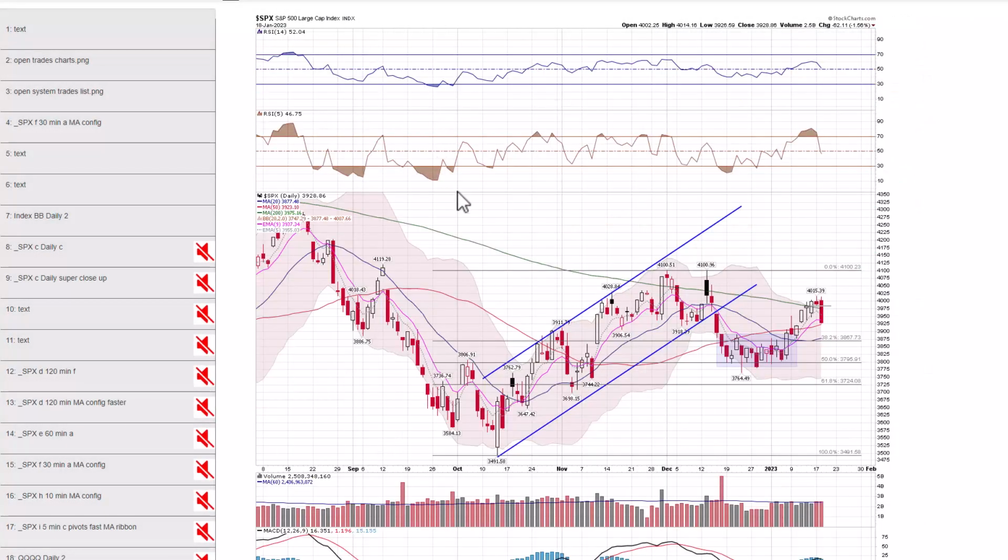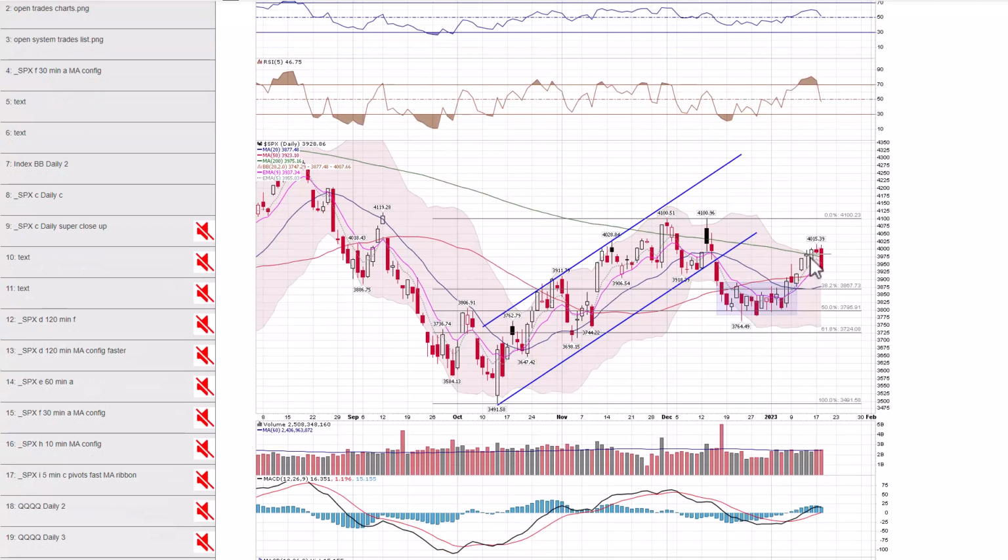Next, chart number 9, here's a zoomed in daily view. Okay, you can see how we regained that 200-day moving average slightly. Had a little spinning top doji yesterday, which is a little warning. In fact, you could have triggered short right off the low of that doji. Big move down today, right to the 50-day moving average.